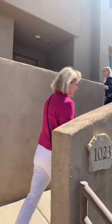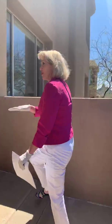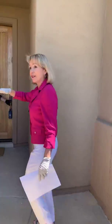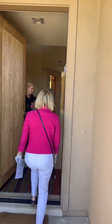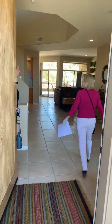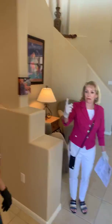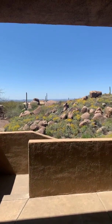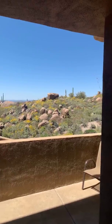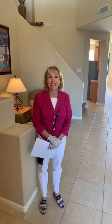One of the things about this particular unit is there is an elevator. So when you park your car, there is an elevator that goes to the different levels. And here we are. Unit 1023. Welcome. And you might turn around real quick before you close the door again, just to see that beautiful shot. One of the bedrooms upstairs is going to be up higher, but it's going to have those boulder outcroppings, plus the sunsets and the city lights over there.